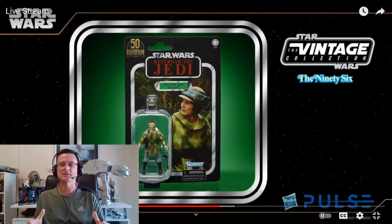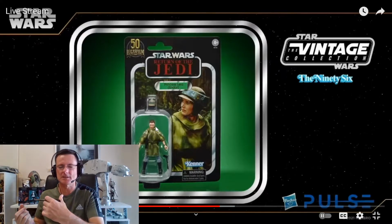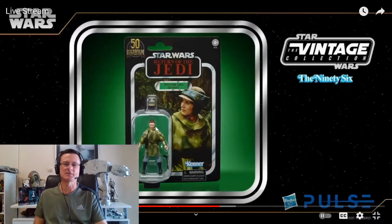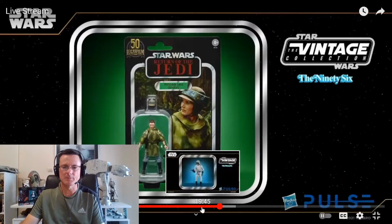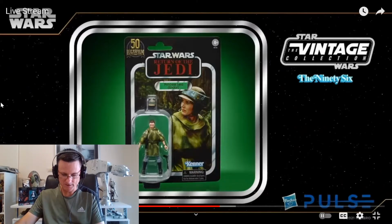If you're going to make exclusive stuff, make it with extra stuff with it. Sell it to the online stores, Walmart and stuff like that. But then release a standard version of it in the vintage collection, just so collectors can get their hands on it. Because you're making it really hard for collectors outside of the US to collect these vintage style cardback figures, especially the 96 that you're trying to release. So yep, this is another exclusive for Walmart, but really cool. Hopefully I can get my hands on this.